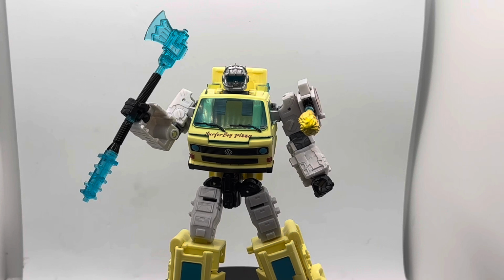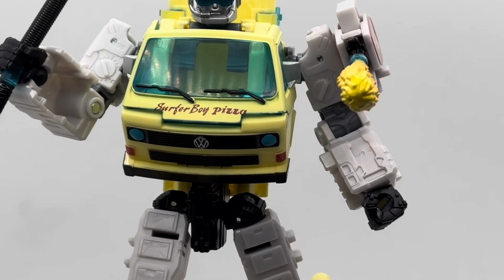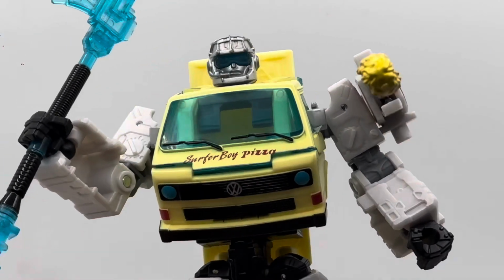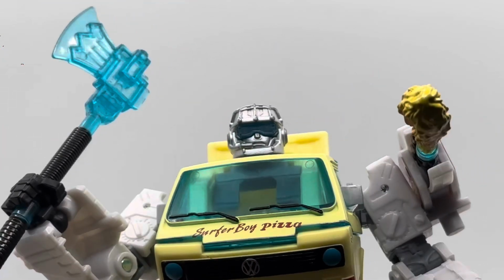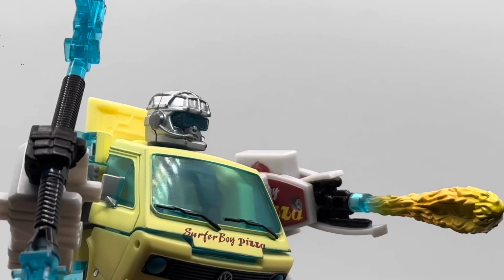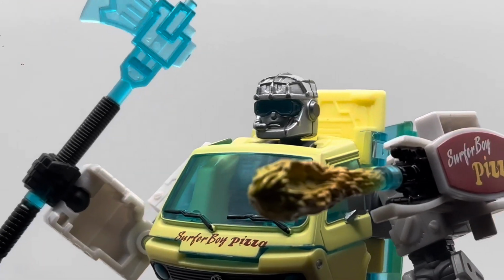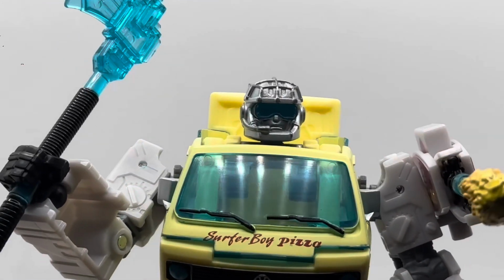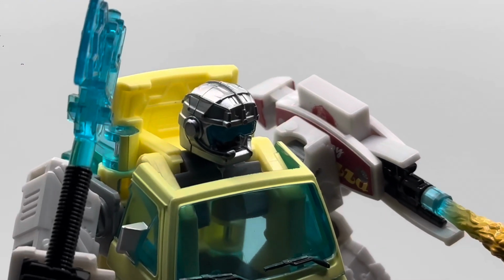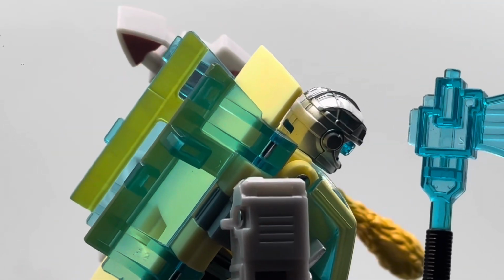Let's also zoom in a bit on that head sculpt, if we can, because I think it's a really lovely head sculpt, and I'll get it a bit more in shot there. There's a lovely visor, but what we've also got that I think is wonderful is this headset. So whilst the character, I don't think it particularly apes a character from the series, but he's kind of got that headset delivery on the go kind of motif.